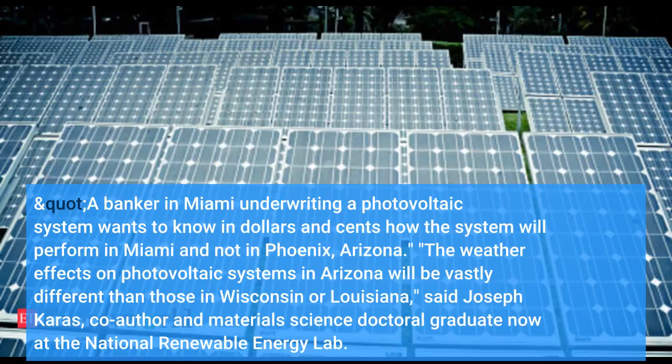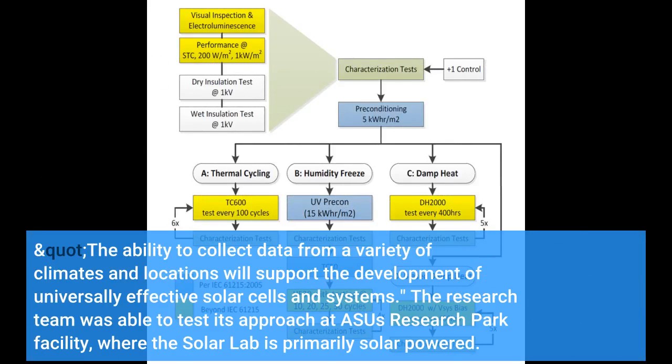"A banker in Miami underwriting a photovoltaic system wants to know in dollars and cents how the system will perform in Miami and not in Phoenix, Arizona. The weather effects on photovoltaic systems in Arizona will be vastly different than those in Wisconsin or Louisiana," said Joseph Carras, co-author. The ability to collect data from a variety of climates and locations will support the development of universally effective solar cells and systems. The research team was able to test its approach at ASU's Research Park facility, where the solar lab is primarily solar-powered.